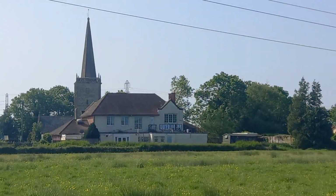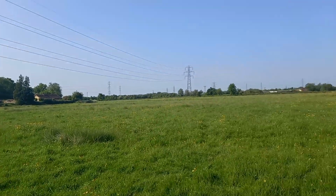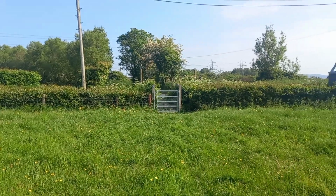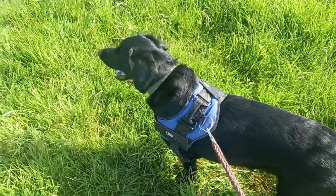Well, we managed to get through the other side of the Waterloo into this field, and there was a sign saying Wales Coast Path, which heads this way right to the main road.